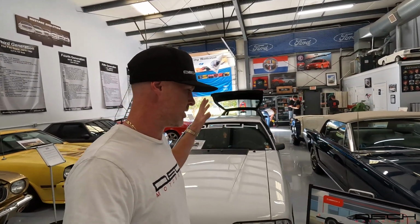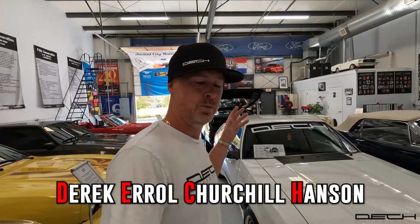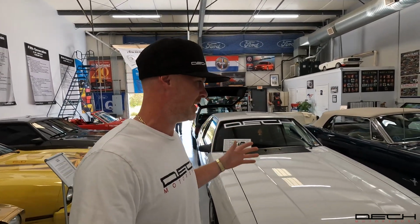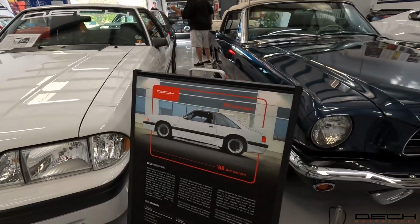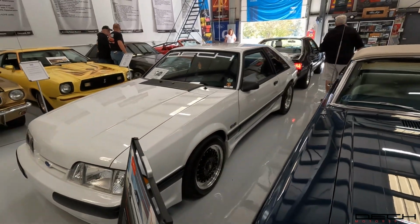So this is a true DECH car, DECH being an aftermarket performance company that was originally based out of Canada, started in the 80s by an individual named Derek Hansen. I like to call him the guru slash mad scientist when it comes to anything suspension related, performance, anything else. He wind tunnel tested all of the aerodynamics that you would see on this car that is sitting behind me right now.